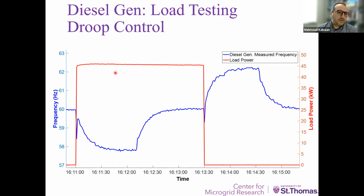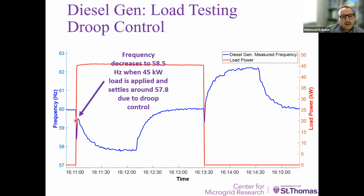Now, in terms of droop, same story, we're loading the generator, but now we've told the Woodward to use droop control. At first I apply a load of about 45 kilowatts, and you can see how the frequency goes down a bit, tries to recover, but since it's in droop control, that frequency is going to settle at 57.8 because we are almost fully loading the generator. So that's almost a 4% droop there.